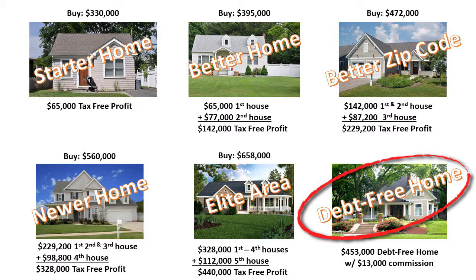Buy a starter home, $330,000. Sell it in 2 years, $65,000 tax-free profit. Buy a better home, $395,000. Sell it and add a $77,000 to your first home, $142,000 tax-free profit.